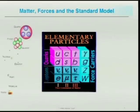Now, normal matter only requires the leftmost column. There are 4 columns. 3 columns are of quarks and 1 column of the carriers of the forces. We only need the leftmost column to describe any matter that you see in front of you or in the stars and so on. But nature seems to have produced 2 further copies.